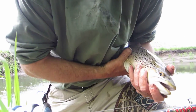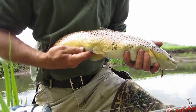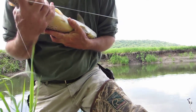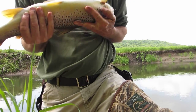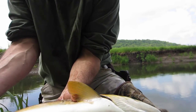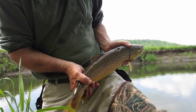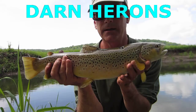Oh, that one hurt. Hurt me in the chest. Here we go. Oh yeah, smack me up, smack me down. Yeah, okay. Hold it upside down for a bit so I can get a measurement. It is right at 21 and a half. Another 21 and a half with a divot on its top right there. See the divot? Well, anyhow, here's another fatty.